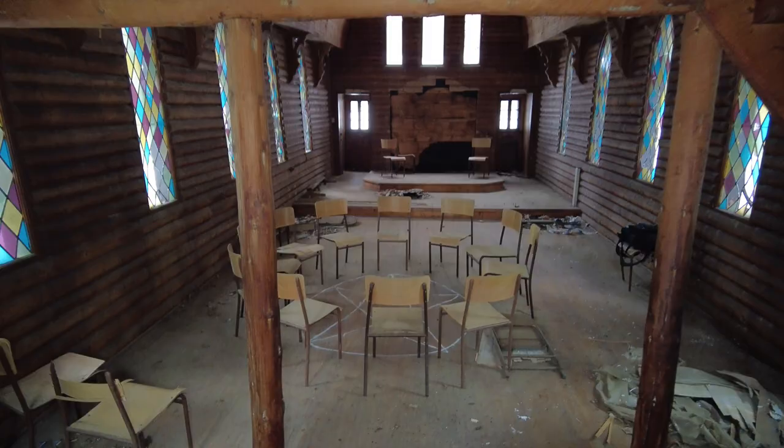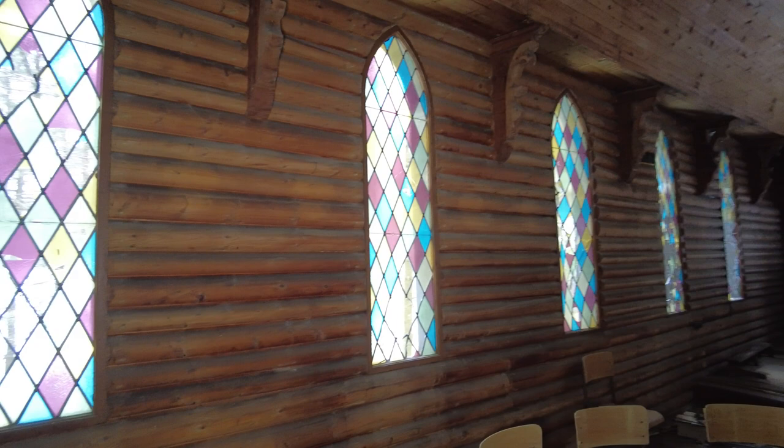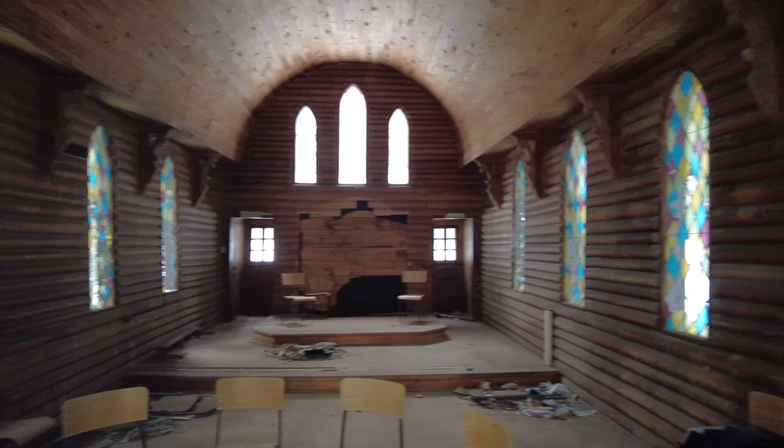All right, here we go, guys. Beautiful, little, charming, abandoned church. It's like a log home. It's like a log church. Very small, super old. But I love it. It's such a nice little church right in the middle of nowhere.